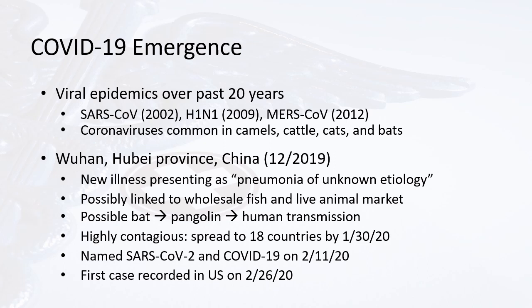This coronavirus is highly contagious. It was spread to 18 countries by January 30th of 2020. It was formally named SARS-CoV-2, or SARS coronavirus 2, and COVID-19, which stands for Coronavirus Disease 19, standing for the year 2019 in which it originated, and that was named on February 11th. And then the first case was recorded in the United States on February 26th of this year.